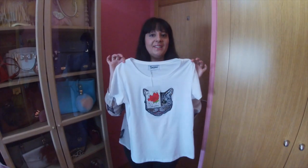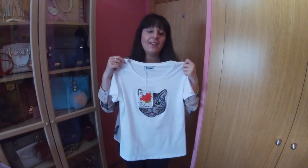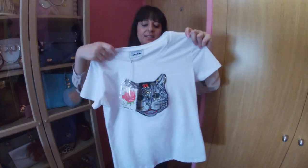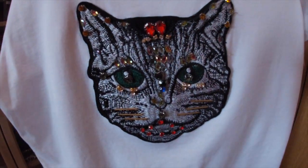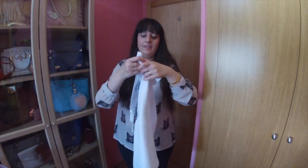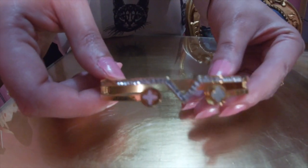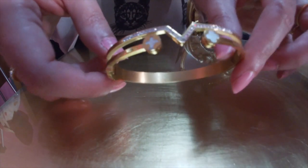And the last but not the least, this is not a purchase, it's a present. Part of my family came to visit me and gave me some presents, and one of them is this very cute cat t-shirt. This is a cat t-shirt. Now I feel like a Kardashian. Very skinny, right? And the last, my family also gave me this bracelet. It's called hardware.